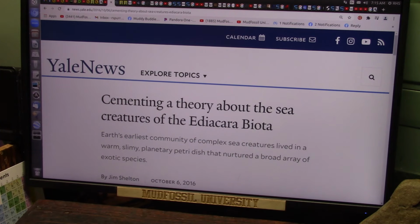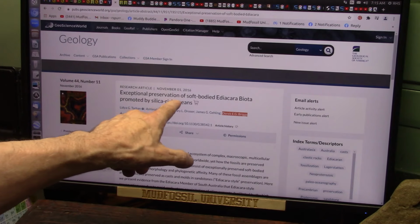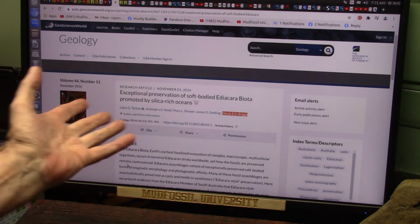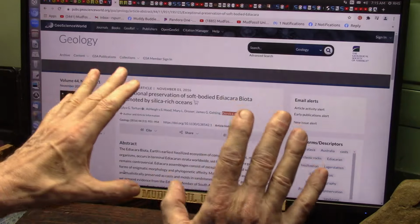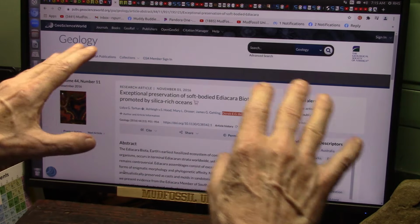are preserved fantastically. Well, here's the title of their paper: Exceptional Preservation of Soft Body. They just put this name in themselves. Promoted by silica-rich oceans, and exactly, it was a great flood. And the same thing happened to Mars. Mars was impacted by Venus. It knocked off their atmosphere. They have no more atmosphere. That's why it's so dry up there.